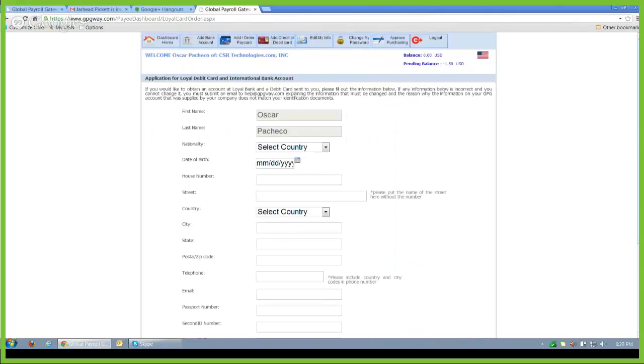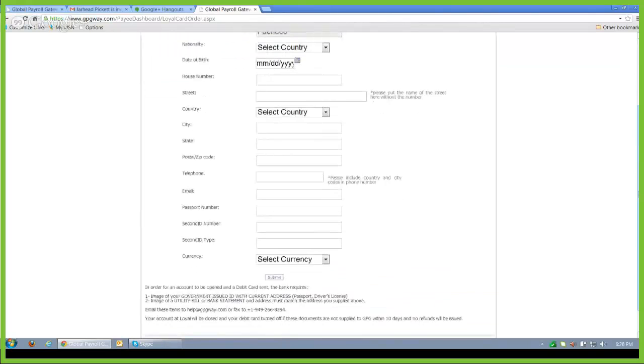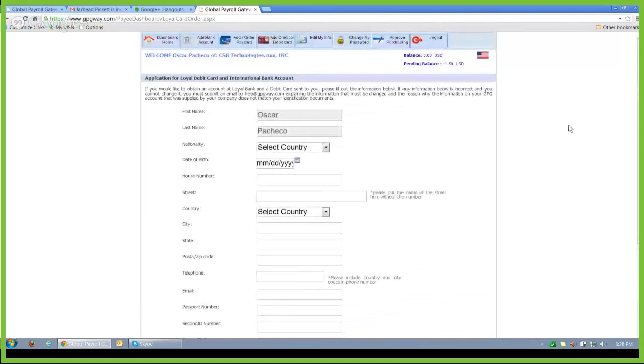I'm not going to spend a lot of time, but I just do want to say that Loyal Bank is a bank out of St. Kitts, and it's been thoroughly vetted by the owners of Global Payroll Gateway. They have a SWIFT code with the U.S. government. They actually have branches that you can walk into. It's not an internet bank. They're an excellent bank. I've got an account with them myself.